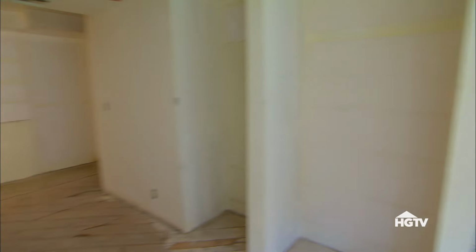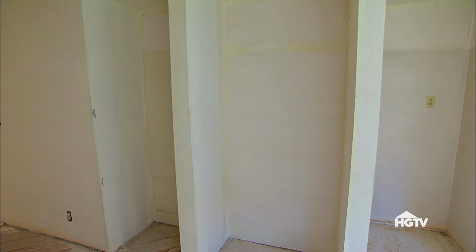Is there any way to push this entire wall back to make it flush here? That we could do, probably looking at about 1,200 bucks. Okay, 100,000,000%, let's make this wall flush. You got it.